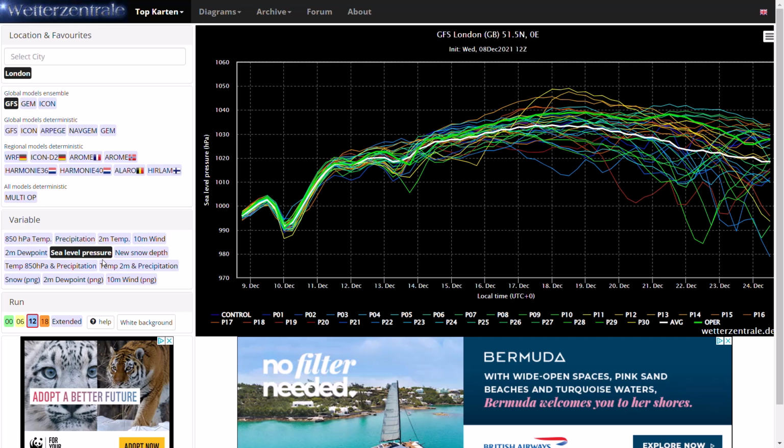High pressure building over the top of the UK and to the north is potentially a good sign for some northern blocking. Again, though, it all depends on what happens with it.